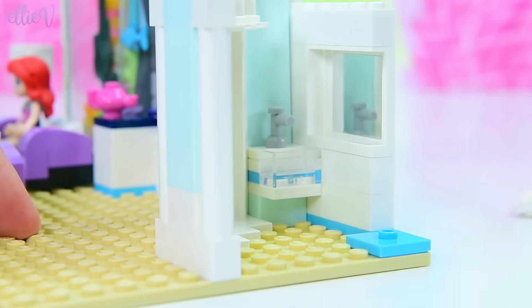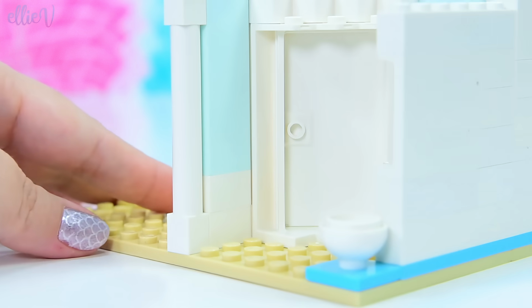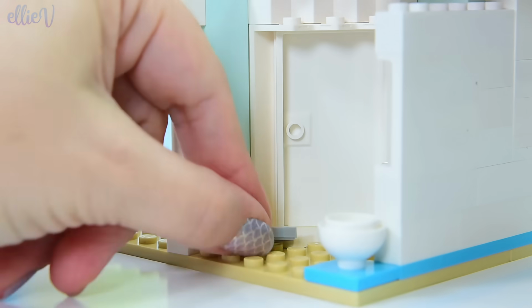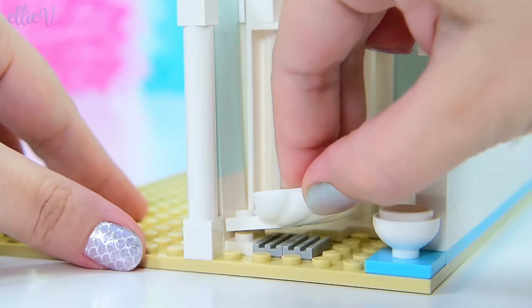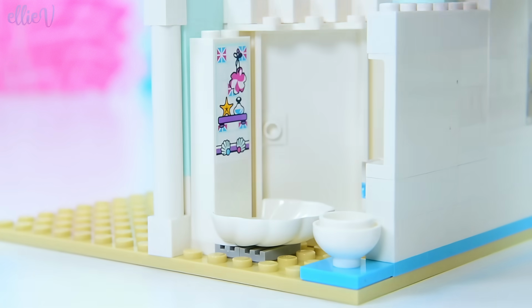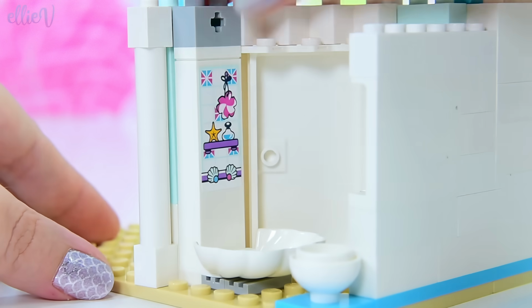Yeah, perfect. We're going to be really minimalist with the toilet. There's the toilet, ta-da. But I just couldn't resist this. Because this is Ariel themed, we're going to put this seashell as the shower floor for her shower, and now it is super duper tight in here, but that's okay.